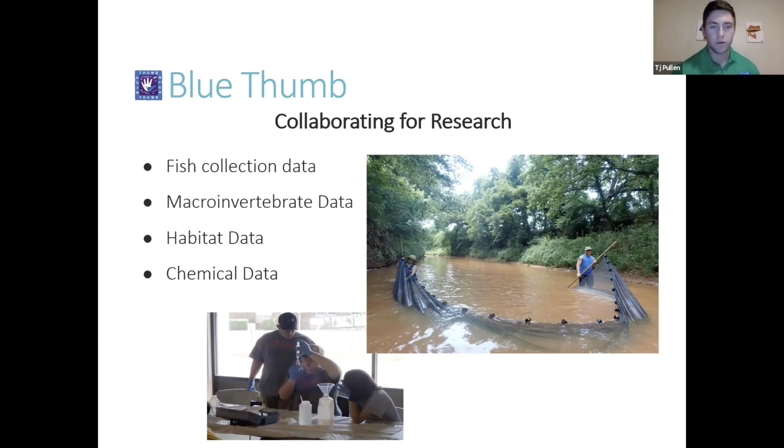Like Rebecca mentioned a little bit earlier, with the different data that we have and how we collect that data with our fish collection, here in the one picture is myself and another member of our team holding a seine. We go through a river and try to seine as much of it as we can, 400 meters of a given site.